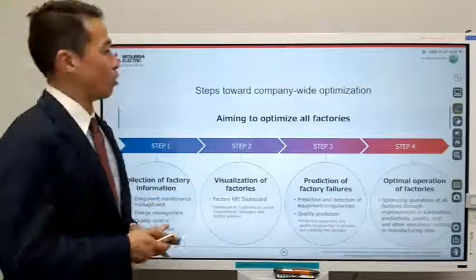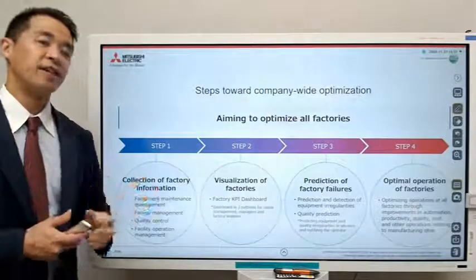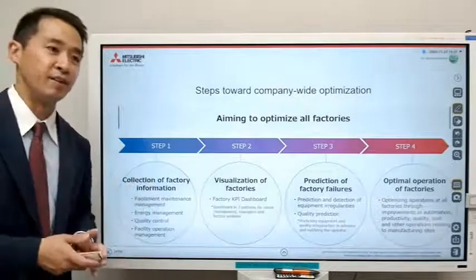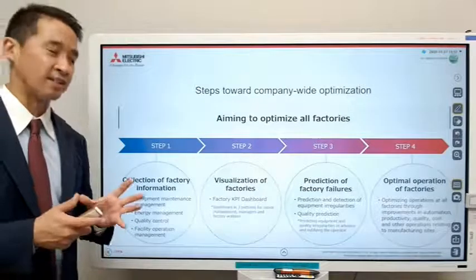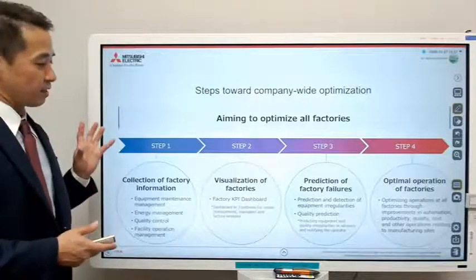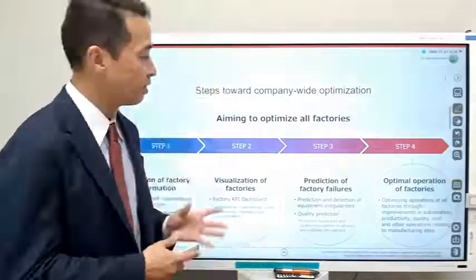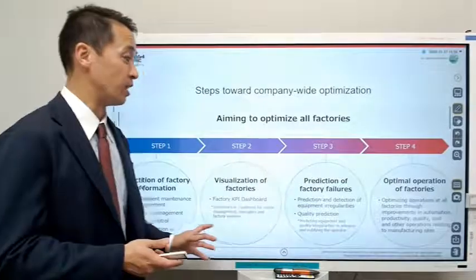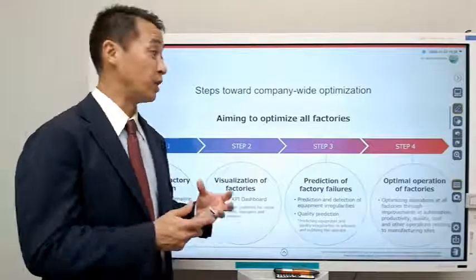Their final goal was to aim to optimize all of their factories, but they understood also that it was not easy to accomplish all of this in a very short period. So they did what you call a dream big, start small approach, which is first collecting the factory information, collecting the data, then visualizing the data, and then first utilizing this data to predict factory failures, basically predictive maintenance. And after they will be able to do that on a factory basis, the next step was to combine and utilize that information between factories.